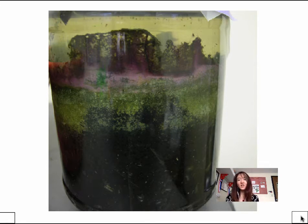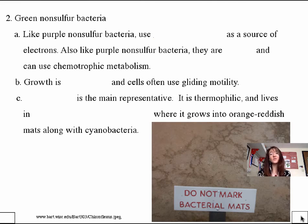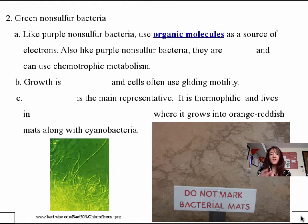So we've now covered a lot of the strata in our Winogradsky columns, and we will come back a little bit to them, but it's important to note that where there's green sulfur bacteria, well, what about green non-sulfur? Well, there are, but they do not live in the Winogradsky column, and that is because they're thermophilic. So the green non-sulfur bacteria, we're going to have to travel back to Yellowstone in order to meet them again. They're a big part of what comprises the bacterial mats in Yellowstone. They are like purple non-sulfur bacteria, and of course the fact that they use organic molecules as their electron donors.